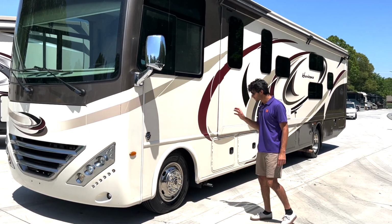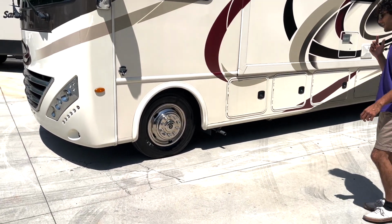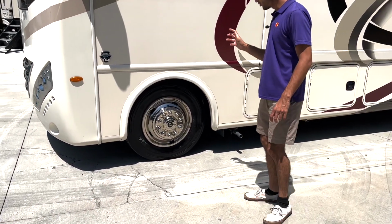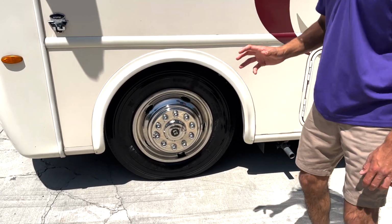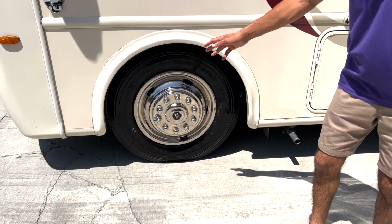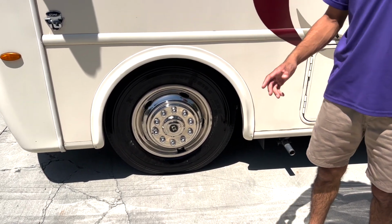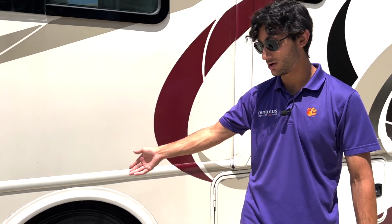Now this coach has 245/70/19.5 tires all the way around, and they are almost brand new Michelin tires. They were put on only a few months ago. They have date codes of 41 of 21, and as everyone knows, there's typically a 6-month to a year gap between when tires were made and put on, but these were very recently put on. So brand new Michelins all the way around.